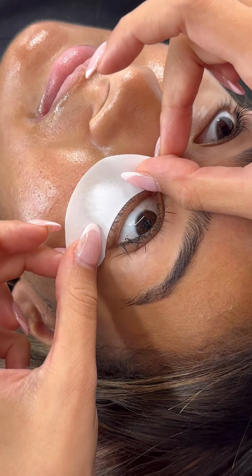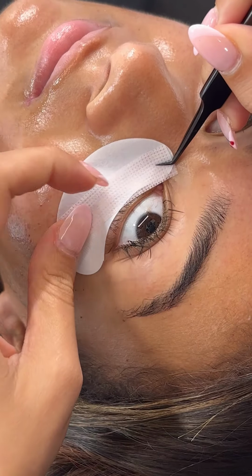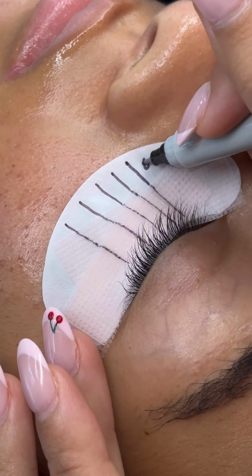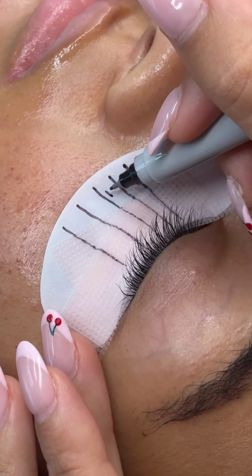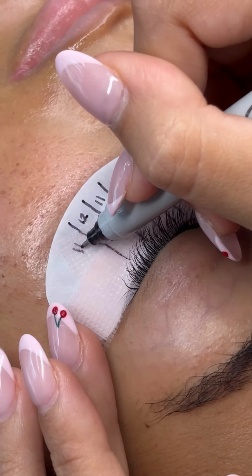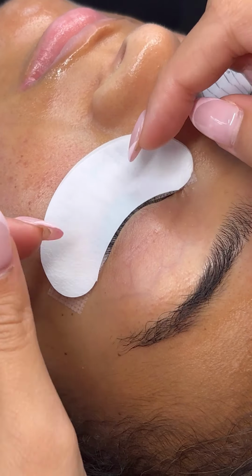Lash with me while I explain to you 5 reasons why you're having lash retention issues. So number 1 is that your temperature and humidity is off. This will either cause your glue to dry too fast or not fast enough. So it's so important that your environment matches your glue. That way it can work effectively.